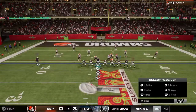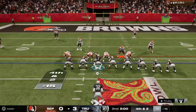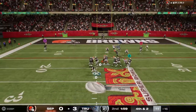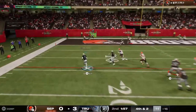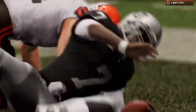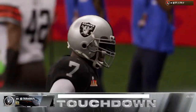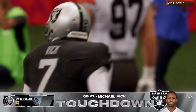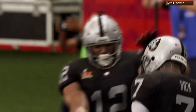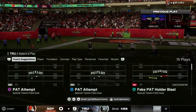Field goal unit on the sideline. They'll line up to go for it on 4th down. To throw, here's Vick. Taking off, he'll try to get there. He is in. Michael Vick, touchdown Vegas. The defense comes up with the coverage, but they cannot keep up with the speed as the quarterback scrambles to the end zone for the touchdown.